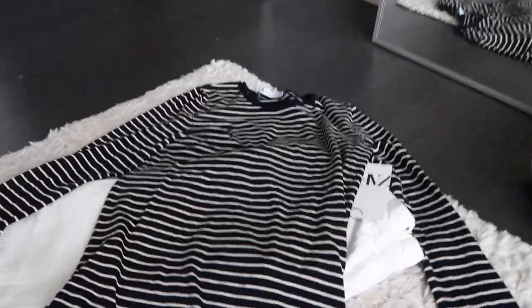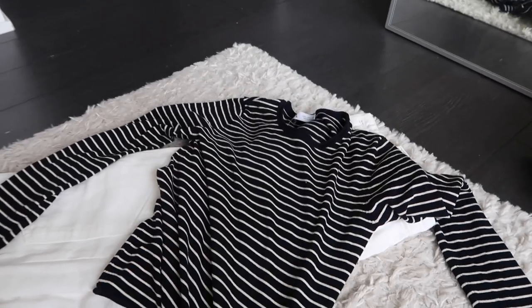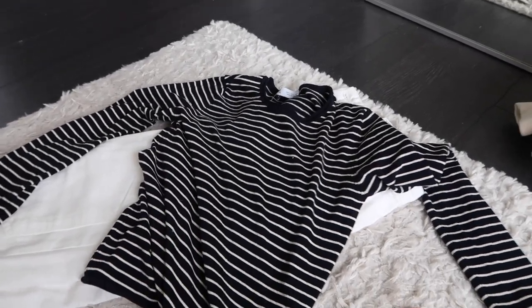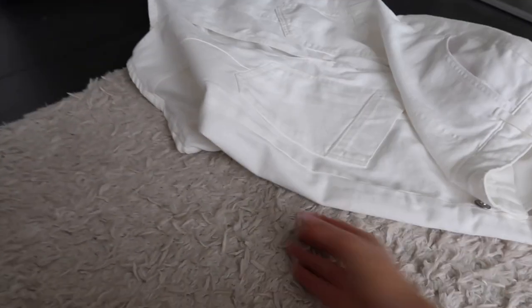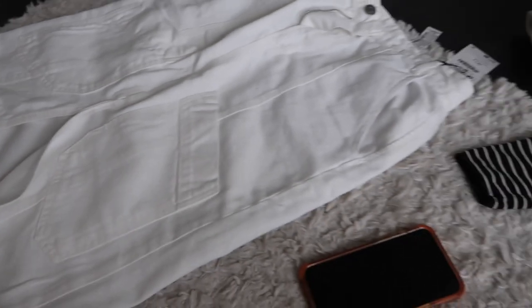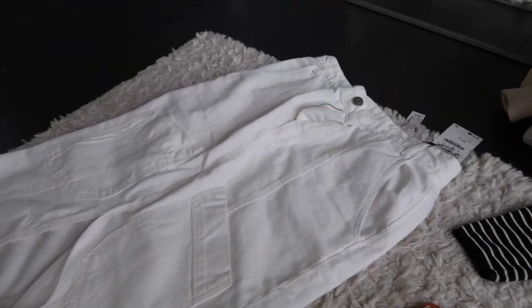Okay, the first thing I forgot to show you guys was this long sleeve striped shirt, which I actually do really like. I just am not obsessed with it for like $40. So I think I will probably return this, but still indifferent. And then I got this, I thought it was cargo. I think I read the website wrong, but it's a jean maxi skirt with a slit in the middle. It's too small for me, so I will not be keeping this, but definitely cute though, if it did fit me.